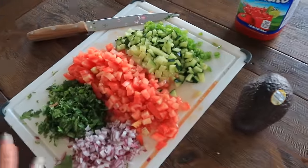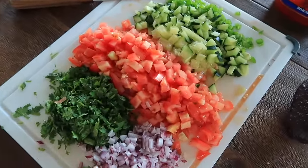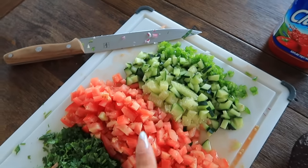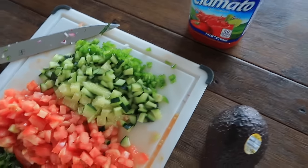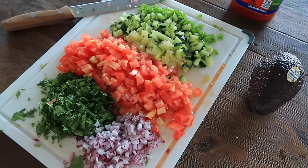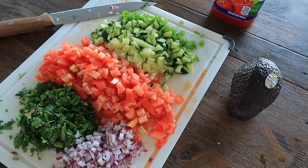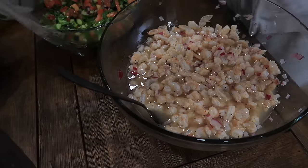Everything is pretty much chopped up except for the avocado. I'll do that once the shrimp is actually ready. So I have the cilantro, I did a little bit more onion, tomato, cucumber, jalapeño, and then I'll do the clamato and this once I take it out of the fridge. So I'm going to leave the shrimp in there to cook in the lime for about an hour, and then I'll take it out and put all of this in there.